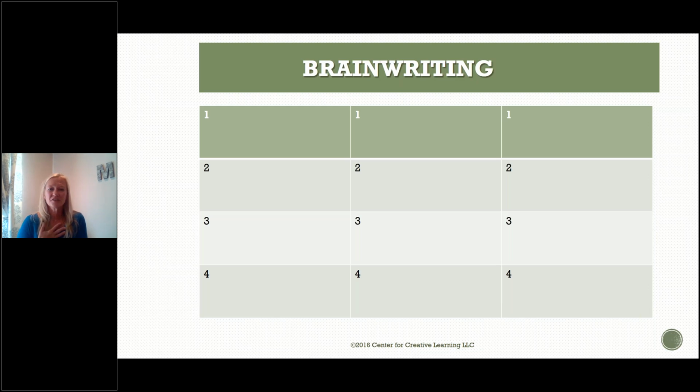So I would go first, and I would come up with an idea in box 1, a second idea in box 1, and a third idea in box 1. Then I would pass it on to you. So you would read my ideas that I had, and then you would come up with 3 more new and different ideas. And we would pass it on to our third partner in our group. They would read the 6 items that we had already listed and come up with 3 more. We'd pass it to the 4th person in our group. They would come up with more ideas.